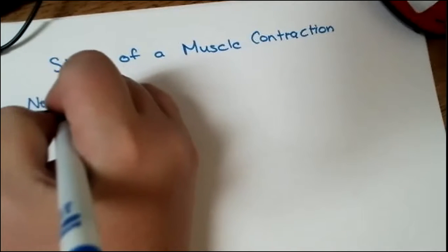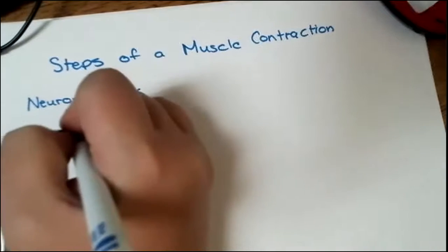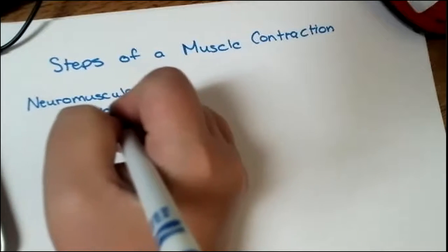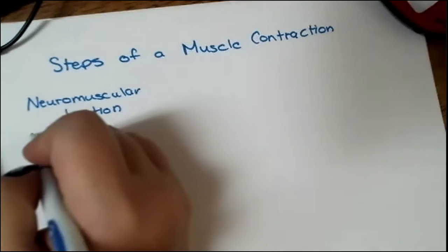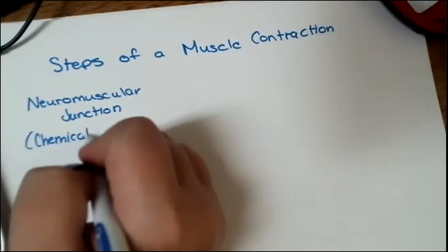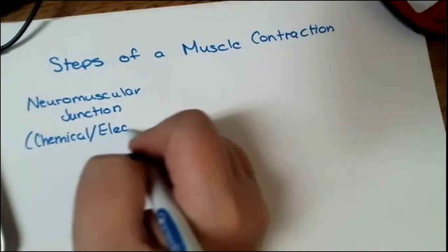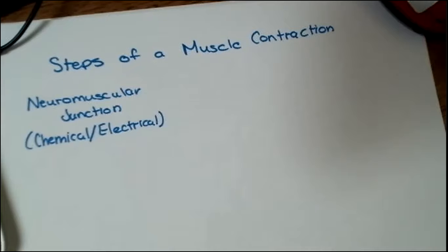Okay. So we're going to start with the very first portion of the muscular contraction, and it is called the neuromuscular junction. Neuromuscular junction. This particular portion is a chemical and electrical component of our muscle contractions.